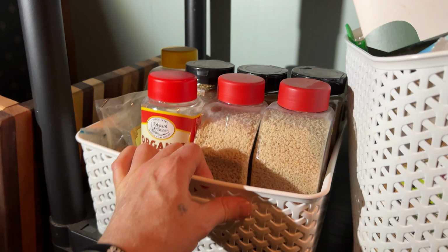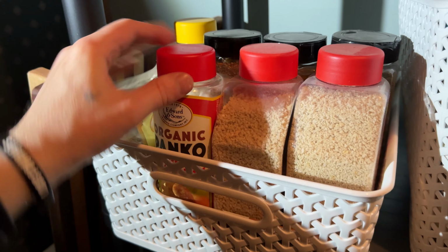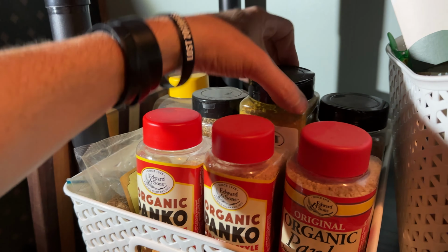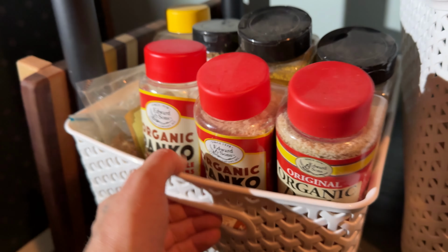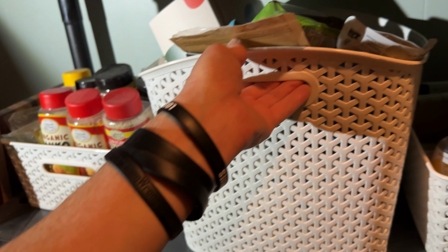Some taco shells in the back. These have little bins here. Different panko crumbs by Edward and Sons. These are really good. Usually use it on my mac and cheese. And we have some nice seasoning, big things of seasoning that one of you guys actually sent me. And some more seasonings back here. So it's a bunch of seasonings.